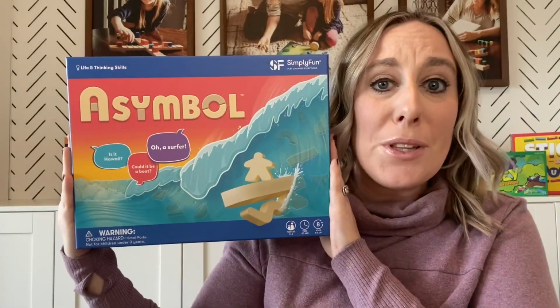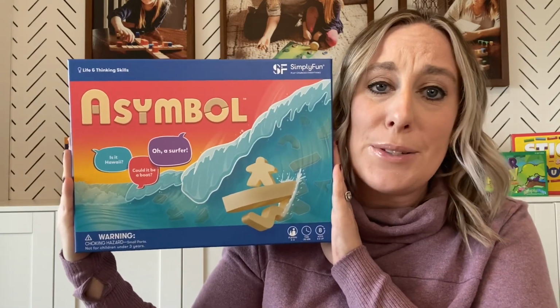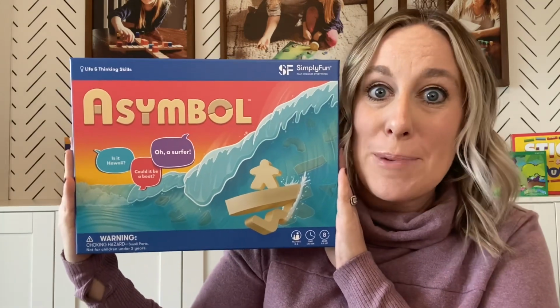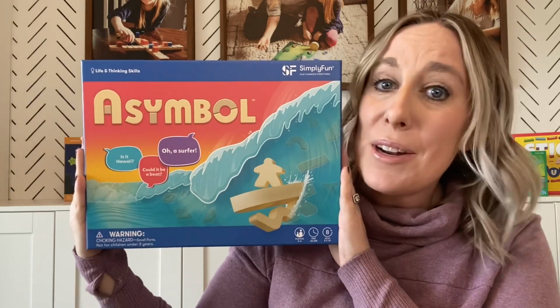A Symbol is a really fun game where you will use your creativity and spatial reasoning skills to try to get your family members or friends to guess what you are building. This game is normally $36, on sale for $32, and again, recommended for 8 and up.